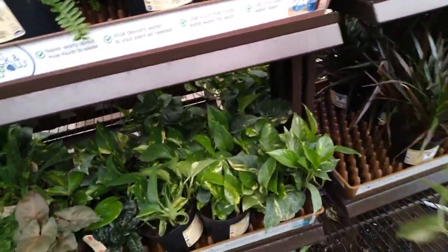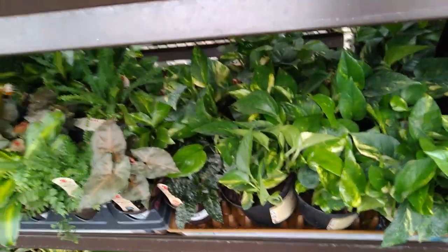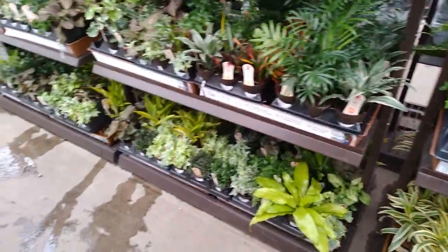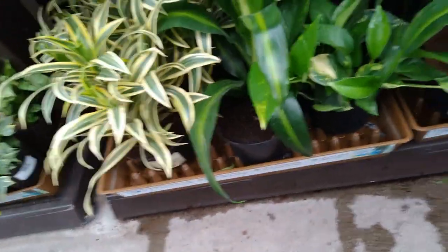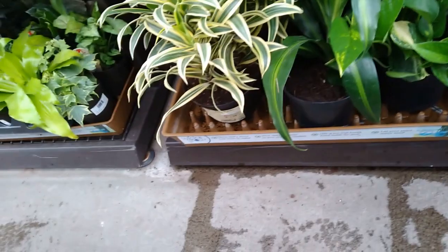Now I am currently looking for a neon pothos, but miraculously they are kind of hard to find. Something that used to be very, very simple and easy to find is now hard and almost impossible. All right, so let's move on.